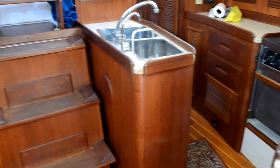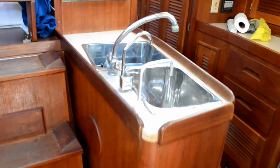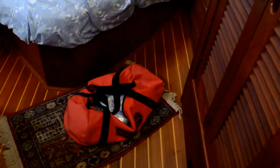And it does have the island stainless sinks here. There are a few things laying around here because we've been moving around to get access for a lot of these pictures, so please excuse that. Beautiful little stainless sink. And here's the master here. That's a grab bag laying on the floor right there. It just has emergency water and emergency things inside of it that you may need if you had to grab that and go like heck.